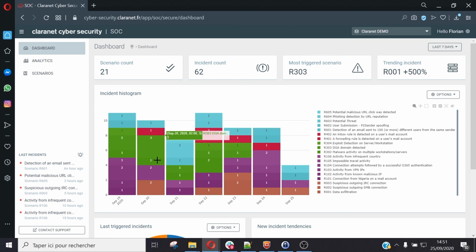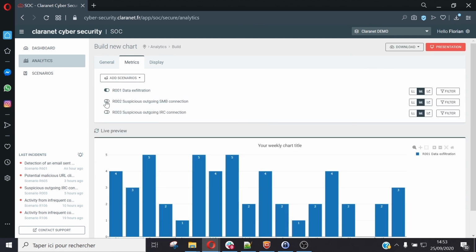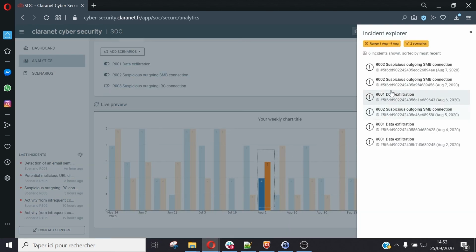For instance, we do have 21 scenarios on this organization with 62 incident alerts for the last 7 days. The SOC application was primarily conceived to allow a drill-down strategy for every user. You can easily navigate from an overview chart to a single incident in a few clicks. This is made possible with the analytics feature. I picked the R000 category to analyze the first 2 scenarios that were triggered extensively last week. I can thereafter analyze all events that were triggered on the 2nd of August.